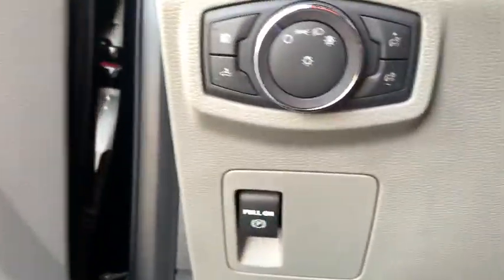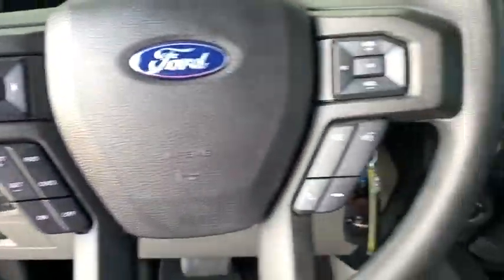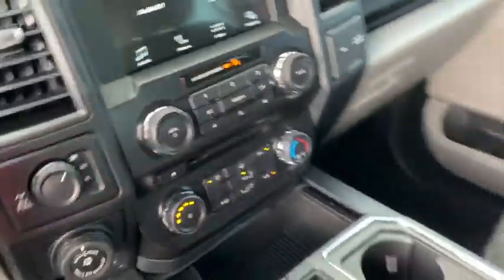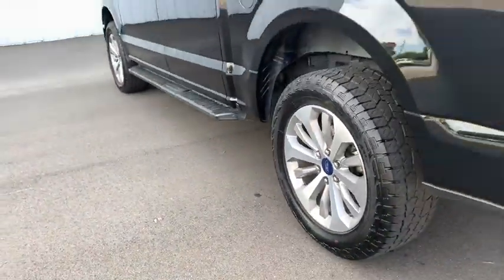Traction control, running boards, dual airbags, power steering, cruise control, four-wheel disc brakes, rear window defroster, compass, fog lamps, electronic stability control, power door locks, brake assist, tachometer, tilt steering wheel, privacy glass, passenger vanity mirror, four-piece floor mat set, low tire pressure warning, front wheel independent suspension.